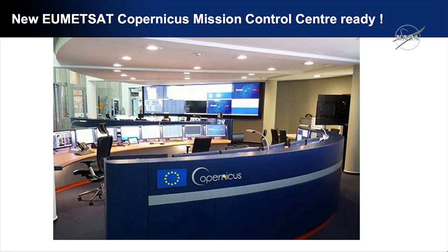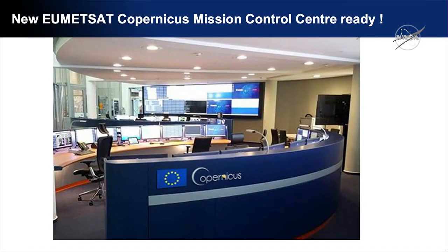We are also preparing ourselves to take over flight operations of the Sentinel-6 Michael Freilich satellite from ESA three days after the launch. And we will then operate the full system in cooperation with our European and US partners. And what you can see here is our new mission control center, the Copernicus Mission Control Center, from which we will operate both Sentinel-3 and Sentinel-6. So I wish to thank all our partners from Europe and from the US for their trust and also for the excellent cooperation. And as Michael Freilich said, go Sentinel-6.